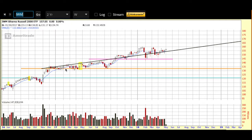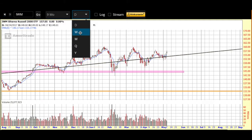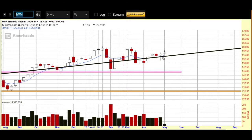Same black line, same orange line. You can see the way the weekly chart meanders and then breaks higher. Really going sideways here. It's a tough market to call with all of this sideways action. But last week, I'm going to zoom it in a little bit so you can see a little bit better, we had a candle that lifted us up and over the black diagonal line in a bullish way with a strong wick thrusting price up and over.